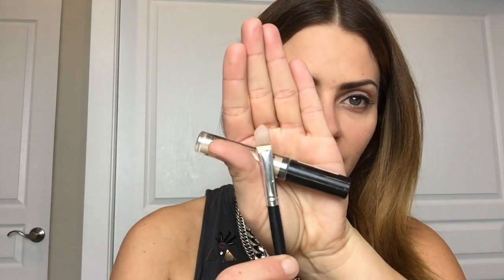Easy peasy. Okay, so now that I'm done with my eyes, I'm gonna do concealer. Now, this kit doesn't come with a concealer brush. They do have a concealer brush that you can purchase, and I actually am obsessed with it. This is the concealer brush, and I love the size of it. I love how big the brush is, and how flat it is. I just really like it.